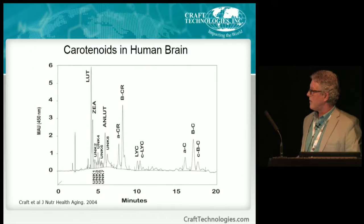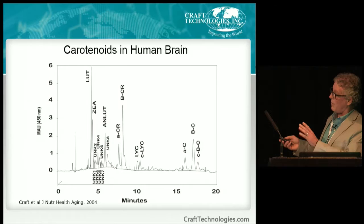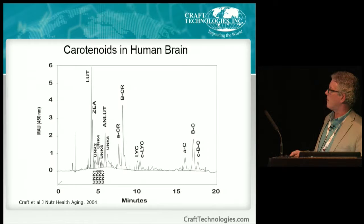So you see lutein, zeaxanthin, a peak that we identified as anhydrolutein. It's not confirmed what oxidation product of lutein that might be. Alpha cryptoxanthin, beta cryptoxanthin, lycopene, alpha carotene, beta carotene, cis beta carotene. And bear in mind, this is almost 15 to 20 years old, but it was still a decent separation. And then a number of unknown compounds, polar compounds.